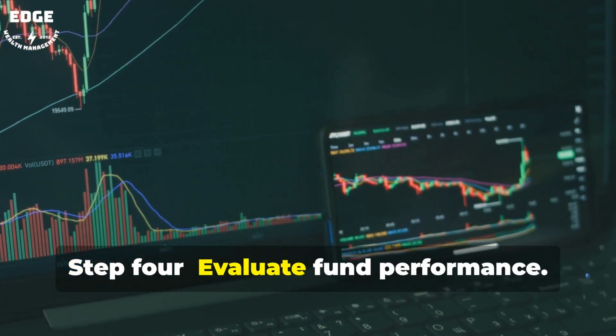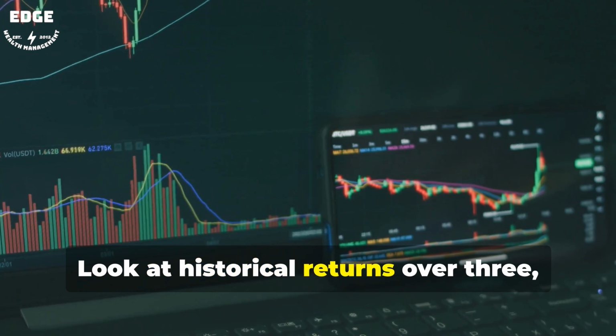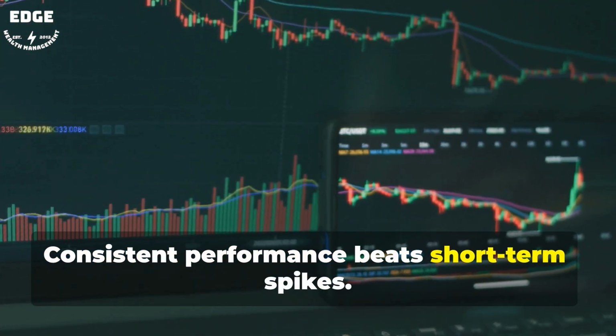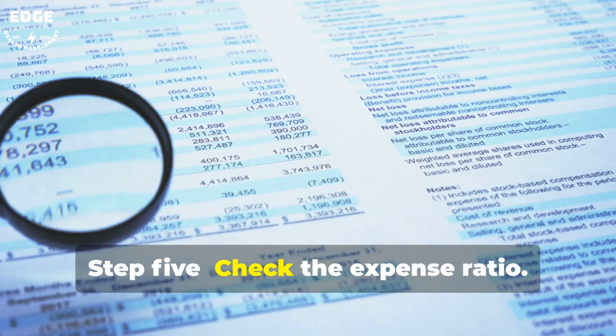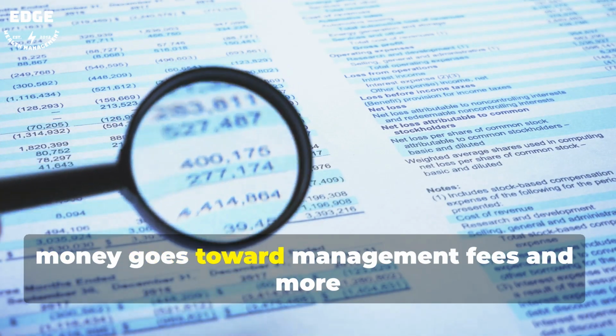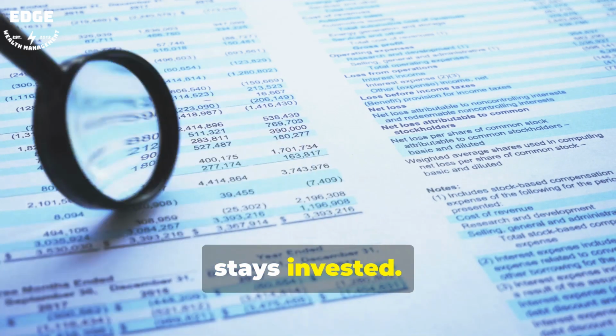Step 4. Evaluate fund performance. Look at historical returns over 3, 5, and 10 years. Consistent performance beats short-term spikes. Step 5. Check the expense ratio. A lower expense ratio means less of your money goes toward management fees and more stays invested.